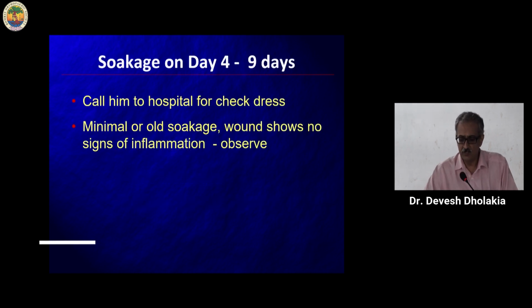If there's soakage, if the patient calls up between the 4th and the 9th day that has some soakage, I call him back to the hospital and check the dressing. If there's minimal soakage or some old soakage and the wound shows no sign of inflammation, I will observe.